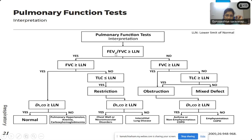So FEV1 by FVC will be normal, FVC will be less than normal, total lung capacity will be less than normal, and DLCO will be less than normal in case of an interstitial lung disease, which is a restrictive disorder. Coming on to this part of the graph, FEV1 by FVC is less than normal.